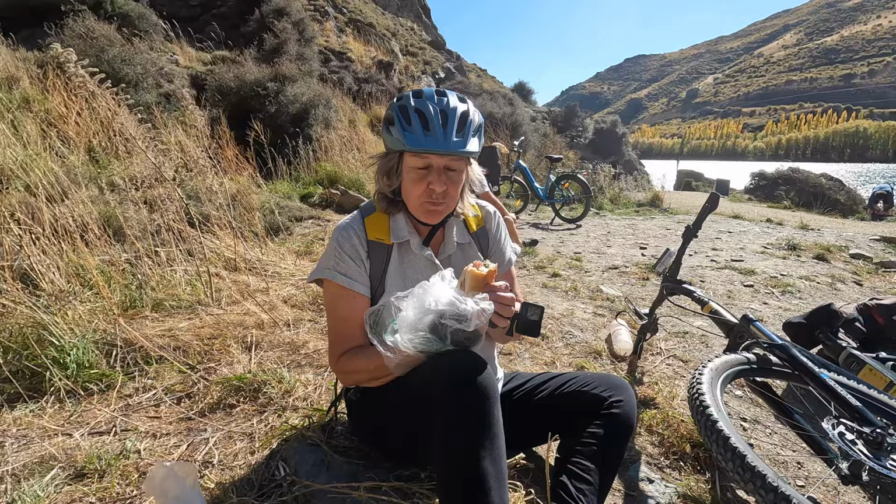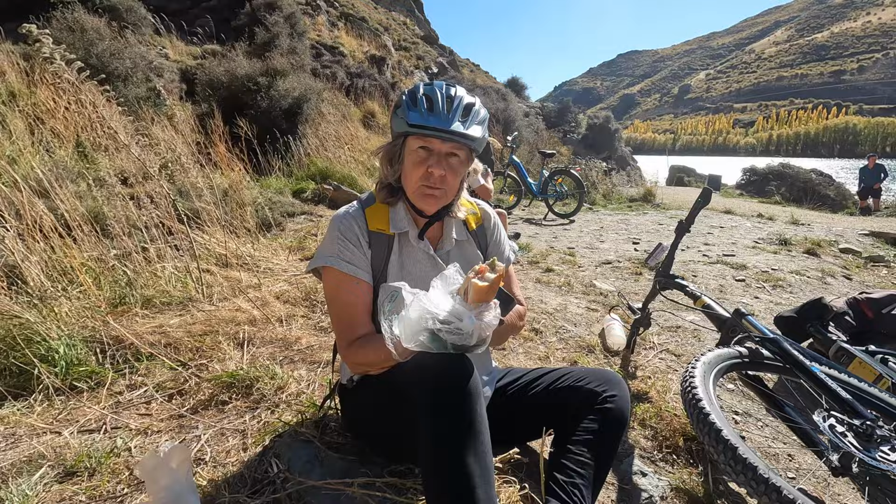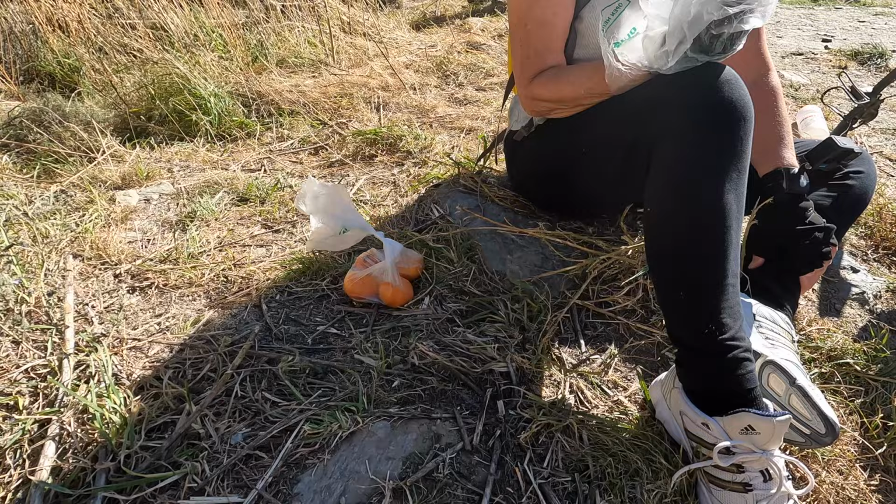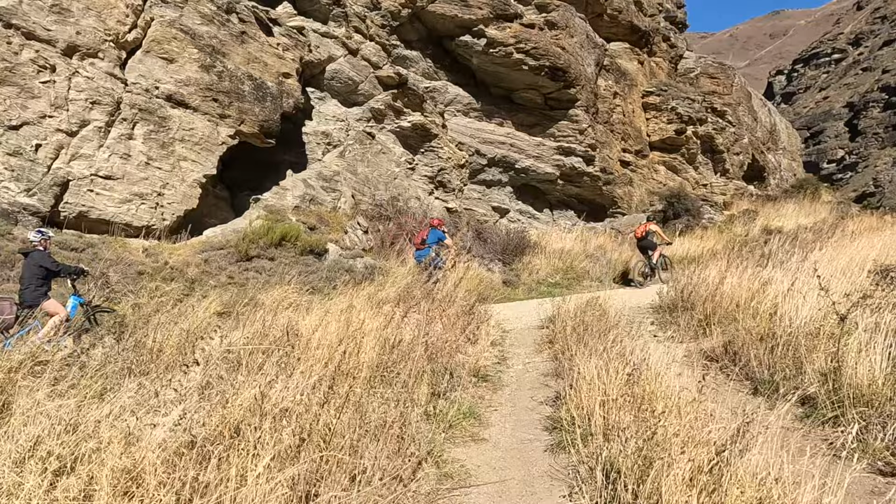And what are we having for lunch here? Salami and avocado roll. Nice to have a bit of a break. Got some mandarins. We're using the walk feature of our bike here to go up to join the trail. You select walk and the bike walks along without you having to push it.